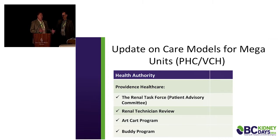It's interesting. I personally think over time they're probably going to formalize into a patient advisory group of some sort, but for the moment they're telling us to stay away and let them do their own thing. So time will tell. I'll tell you next year how this turns out.